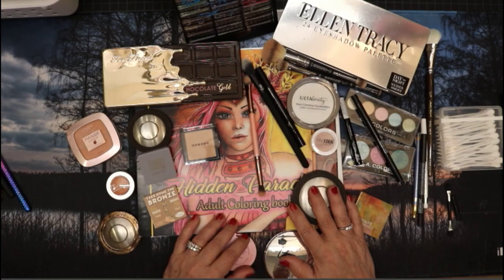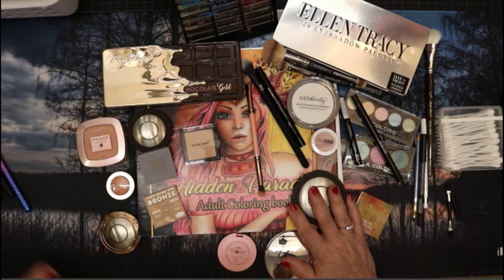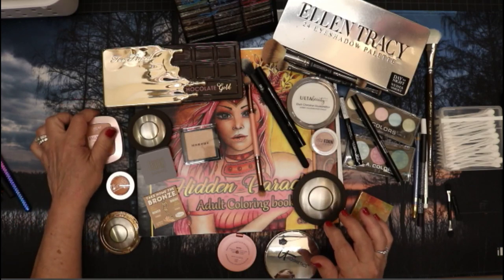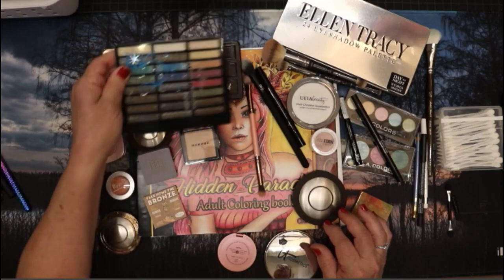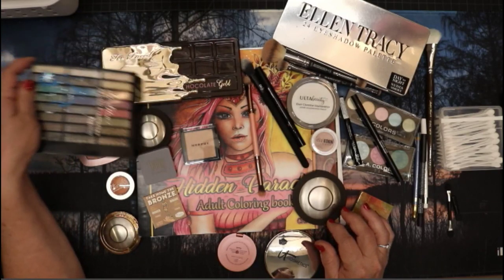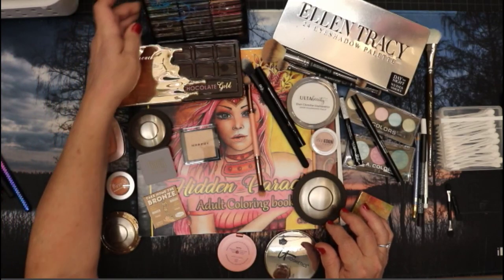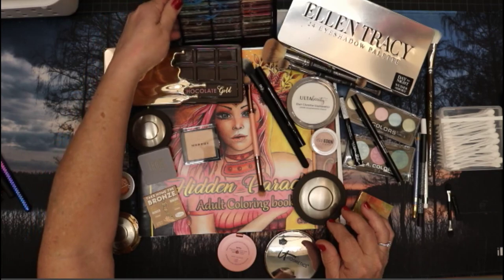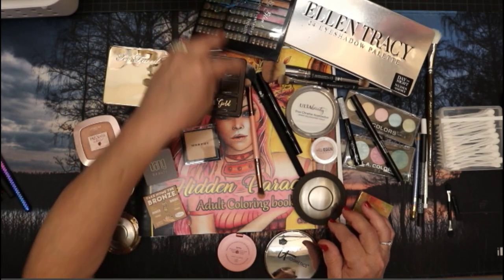I must be out of my mind for doing this, because I already do not know how to do skin tones, but I thought it would be fun to play with a little color, a different kind of color, make it a little bit different and fun.